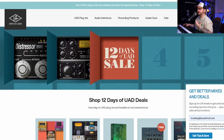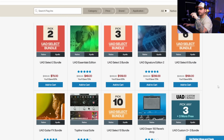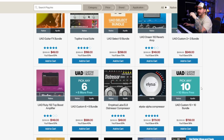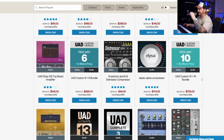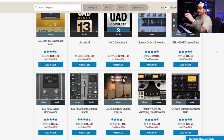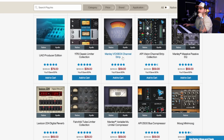Let's move on to actually like a direct competitor, which is Universal Audio. I haven't always been the biggest Universal Audio fan, but I will say now that they can be run natively without the hardware, I'm using them a lot more, and I do really like them. I do think they are some of the better sounding plugins, but they are very expensive. So Black Friday might be the best time to buy these.